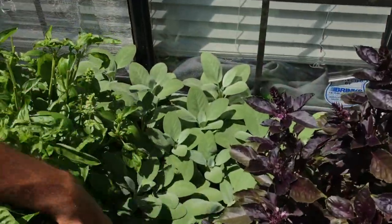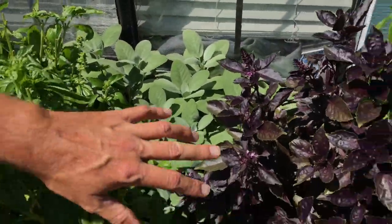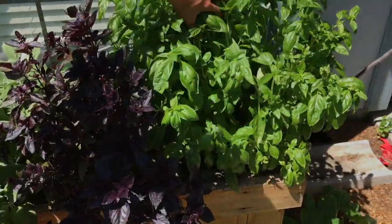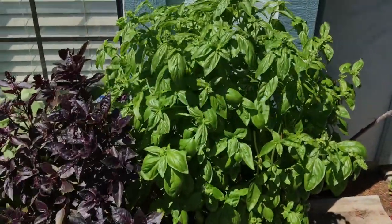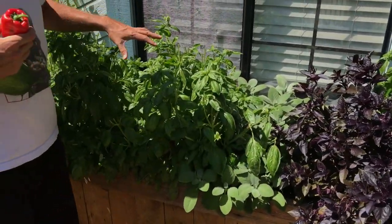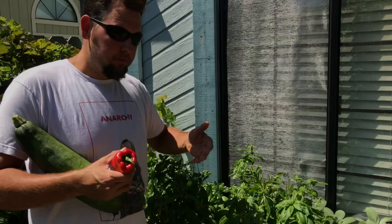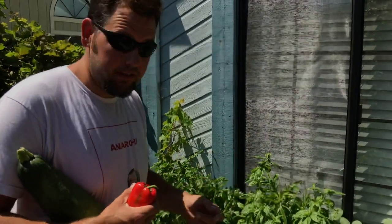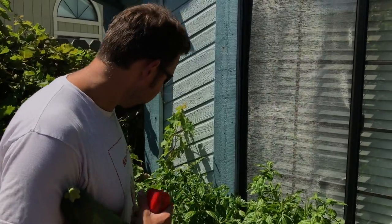Give them a shot of the sage. Purple basil, and then more basil, green basil. These 2 plants here were actually the same plant. I just separated it. There were 2 plants in one pot, so I separated it, and I got 2 basil plants for the price of 1.